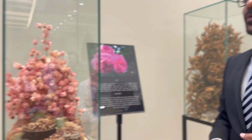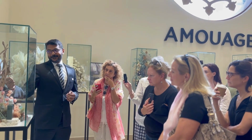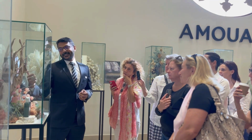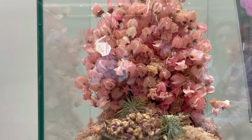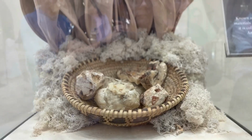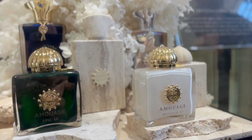Ambergris, it is known as a floating gold in the perfume industry. It comes from sperm whale vomit. The daily use, it's a little bit white flora with a frankincense. It's amazing.